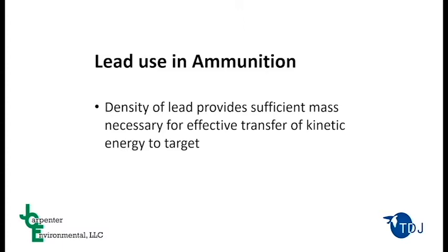We'll start off here then talking about lead. Lead is a dense, cost-effective material that's used for ammunition, a mineral used for ammunition. It provides excellent ammunition because of its density. The density of lead provides sufficient mass necessary for effective transfer of kinetic energy to the target.